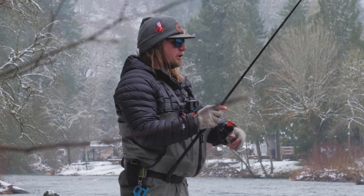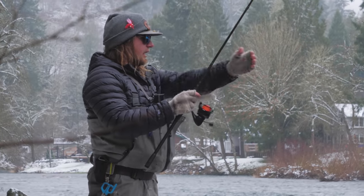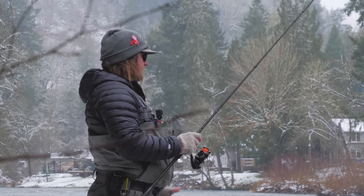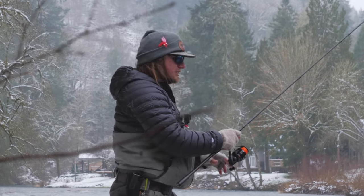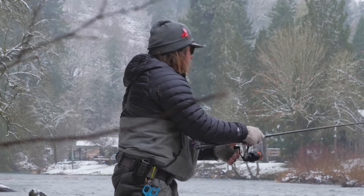Oh man, that was a good bobber down. I had such a good angle on him too. I had a really great downriver pursuit angle. That thing bounced, went up, bounced again, went down, and I just nailed it. Oh, what happened there? Dang it, I am getting hungry and crabby.